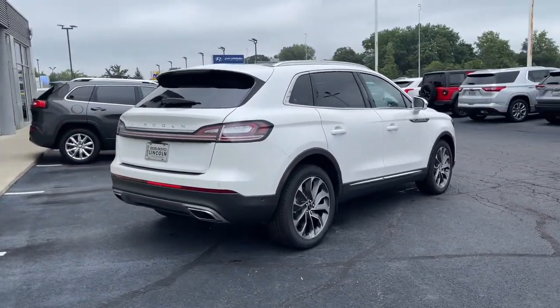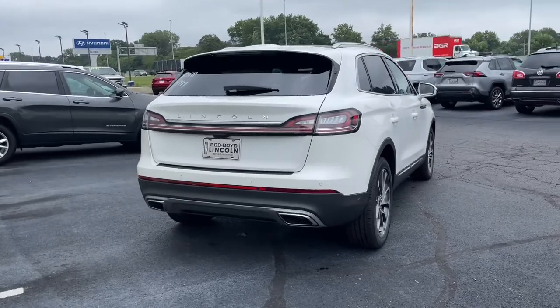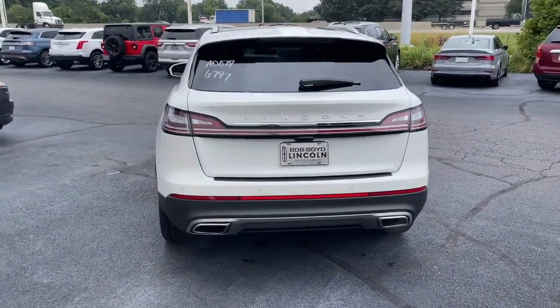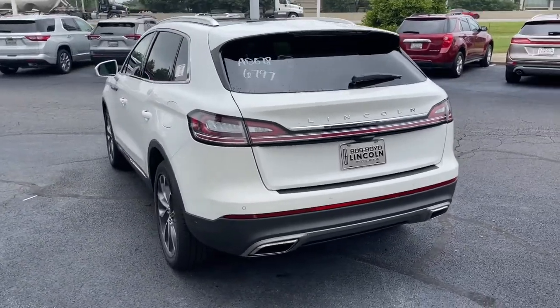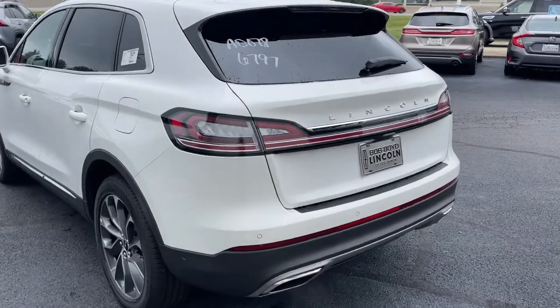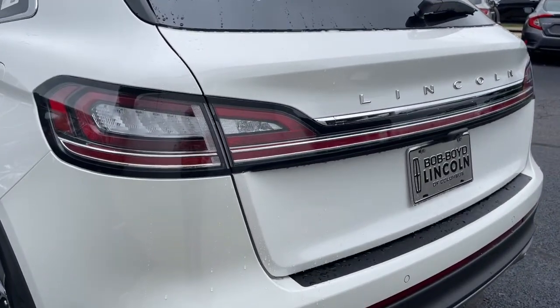These are just some of the great options this vehicle comes with: panoramic roof, sunroof, all-wheel drive, navigation system, keyless entry, power liftgate, heated rear seat, keyless start, power passenger seat, heated mirrors.